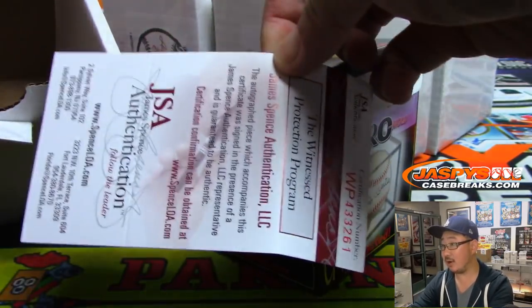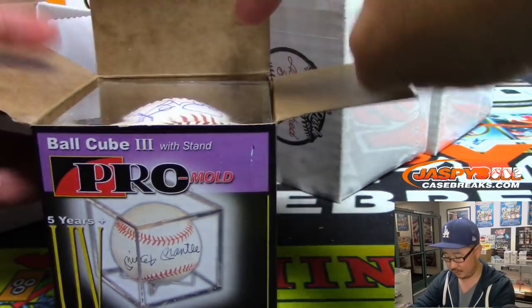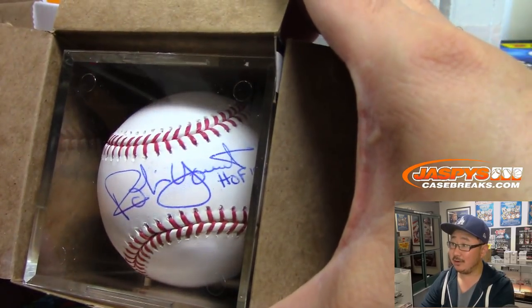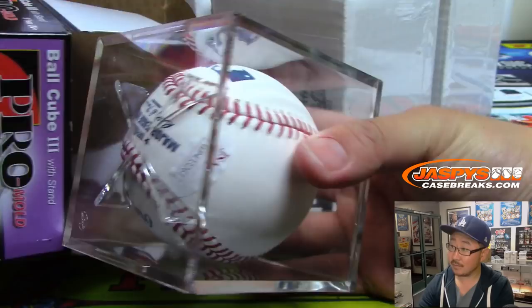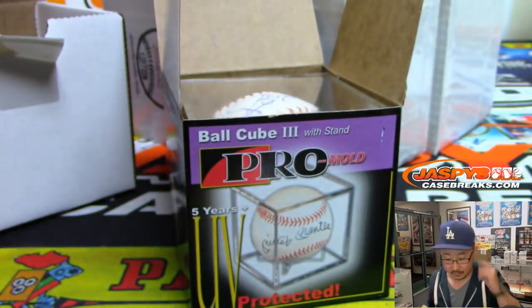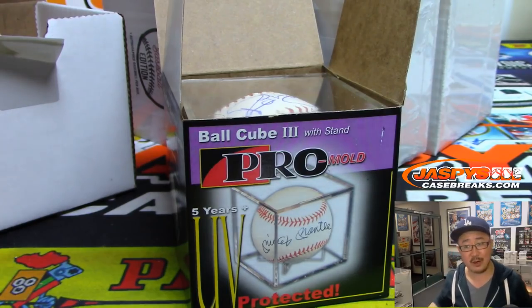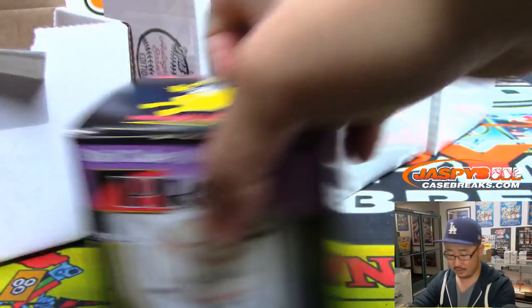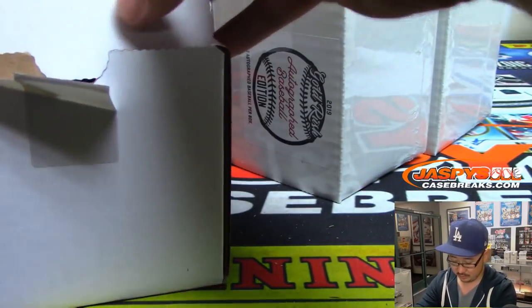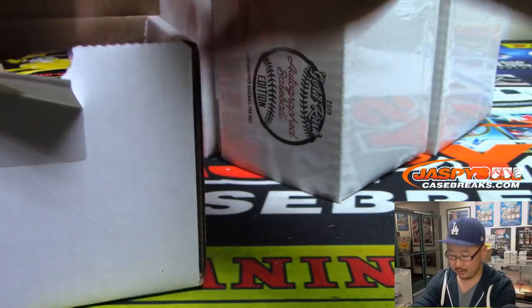There's the JSA card right here. That's an easy one. And Jimmy Brandt picked up Robin Yount. It says Yount on the back right here. Easy.